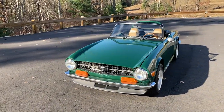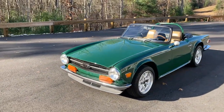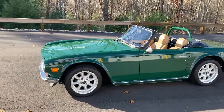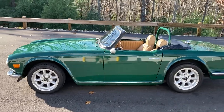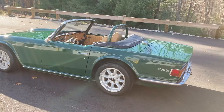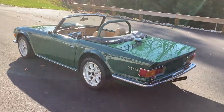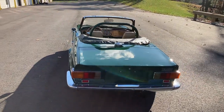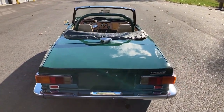This 1971 Triumph TR6 was restored in the early 90s, refreshed in the early 2000s, and maintained as needed since. As quoted from the previous owner, this Triumph is a great street car and a phenomenal autocross car. The Triumph has the original 2.5-liter motor mated to a 4-speed transmission with overdrive.